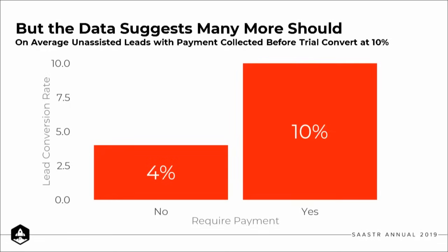And so what this means is most of the free trial forms today optimize on the total top of the funnel. They say we want to get the maximum number of leads. We want to get as much data as possible about each individual lead. And so we don't require a credit card to be entered. But what we do find is if you do require payment, you actually more than double the conversion rate.